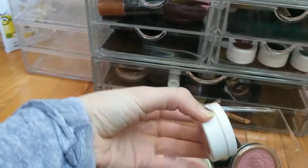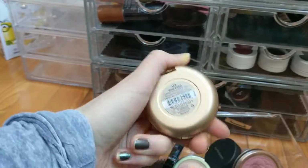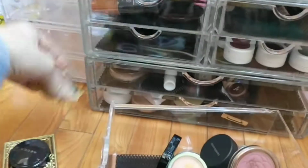This is ColourPop Drop of a Hat. I love this one so much. It's beautiful. And also, oh yeah, I forgot about this one. The Milani Baked Blush that I just got was Rose d'Oro. I'm going to bring that one in.